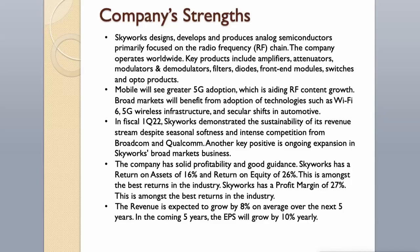In fiscal 1Q22, Skyworks demonstrated the sustainability of its revenue stream despite seasonal softness and intense competition from Broadcom and Qualcomm. Another key positive is ongoing expansion in Skyworks' broad markets business. The company has solid profitability and good guidance. Skyworks has a return on assets of 16% and return on equity of 26%. This is amongst the best returns in the industry. Skyworks has a profit margin of 27%. This is amongst the best returns in the industry. The revenue is expected to grow by 8% on average over the next 5 years. In the coming 5 years, the EPS will grow by 10% yearly.